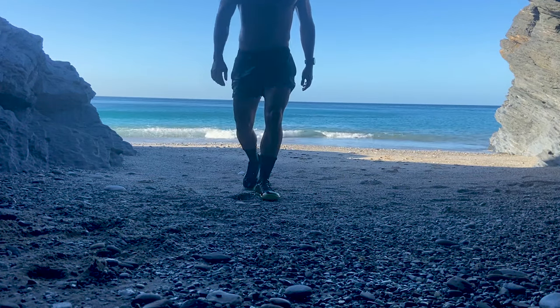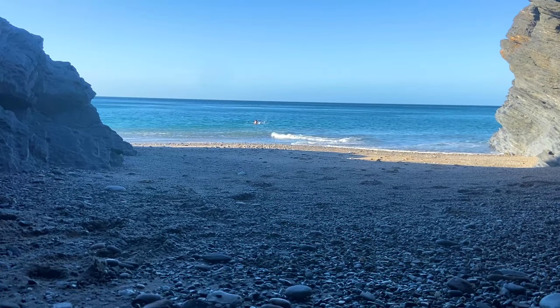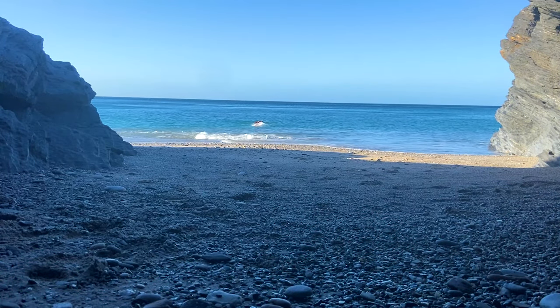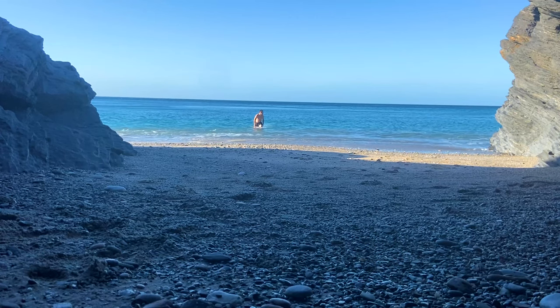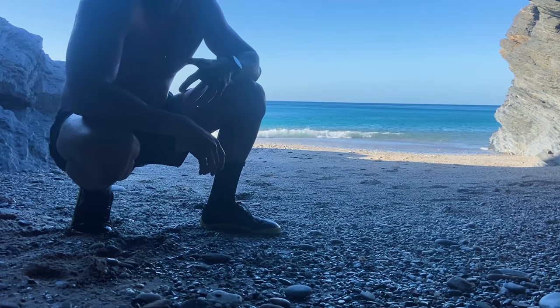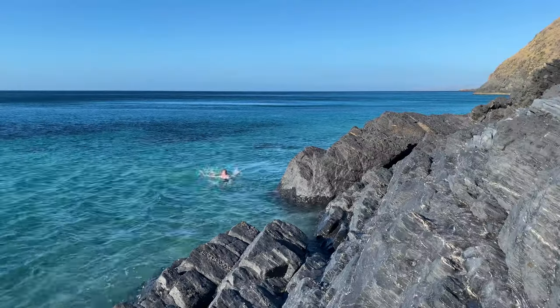Current's pretty strong out here, the rips. Almost got swept out, but it's not too bad. Just got to be a good swimmer. But I definitely wouldn't recommend beginners swimming here. It's a nice beach though.